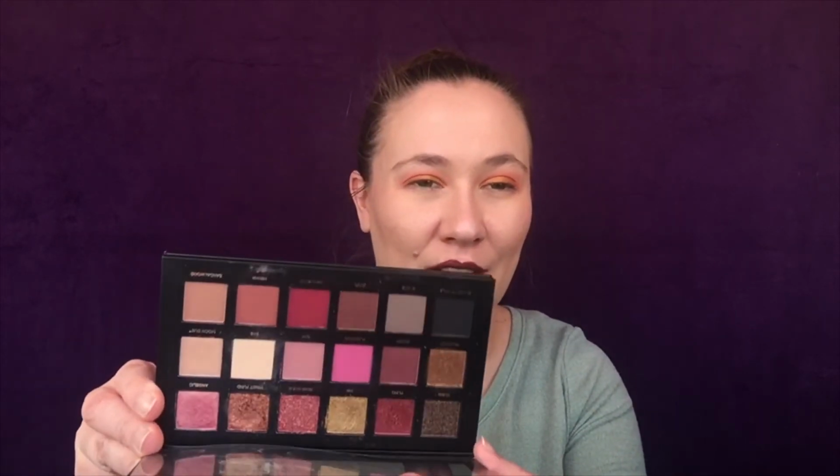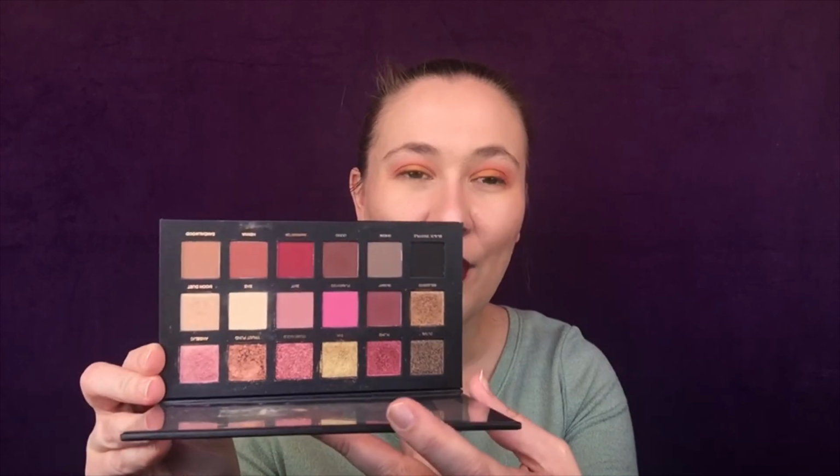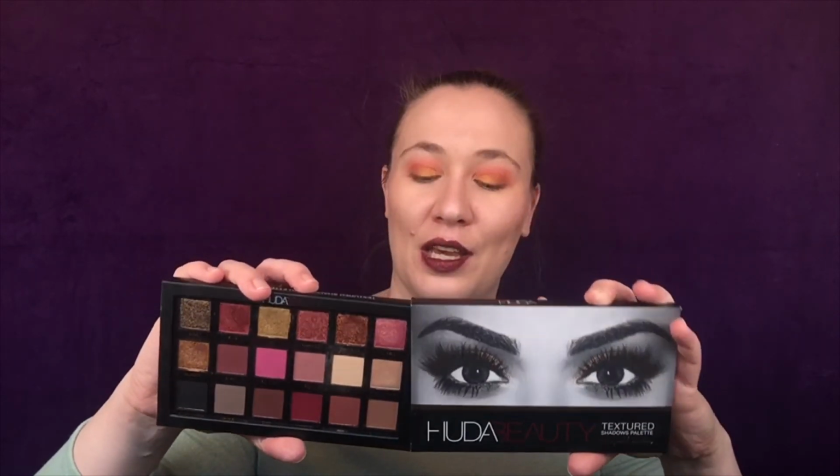From Huda, I have the original Rose Gold palette. I thought about getting the remastered, and then I was like, why? I spent $65 on the original one. I need to stick with the original one and use it. I don't need the other one. So I did not get it, which was probably a very smart decision. It is not nearly as pretty as the packaging though, so I do keep the slip cover for it. It's one of the few.